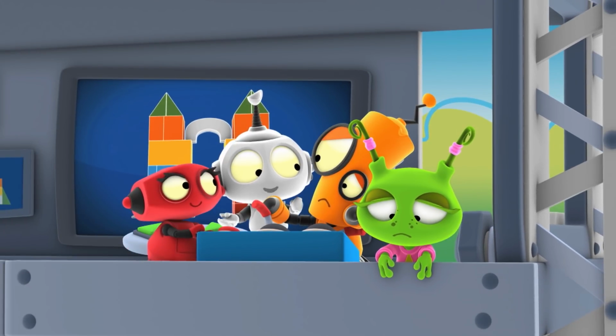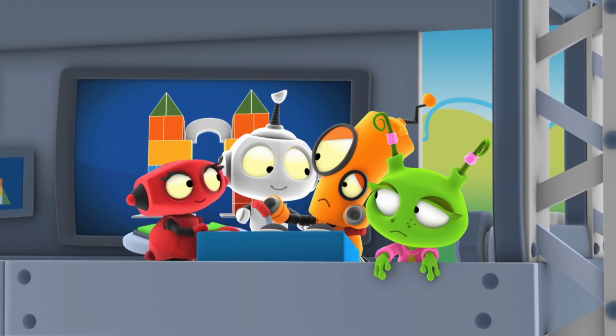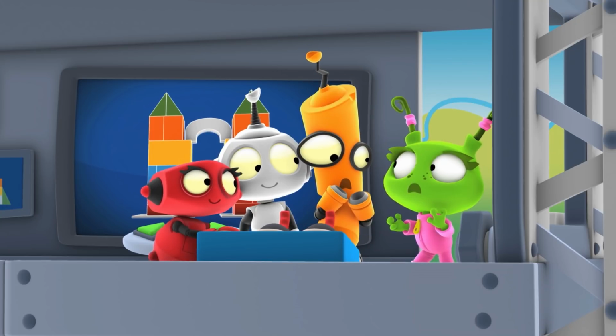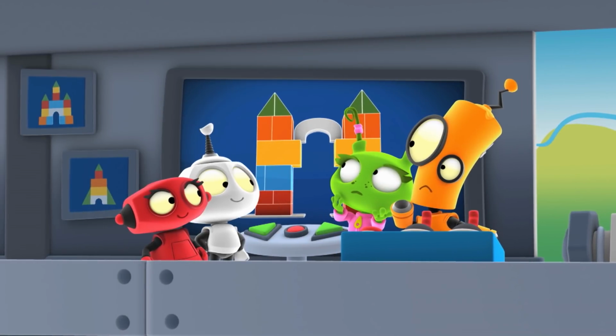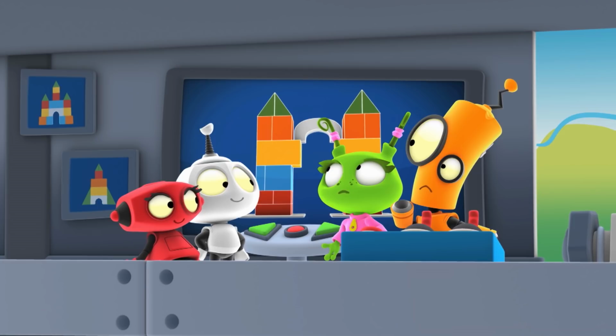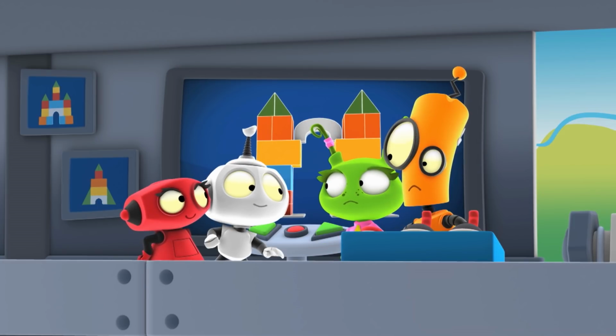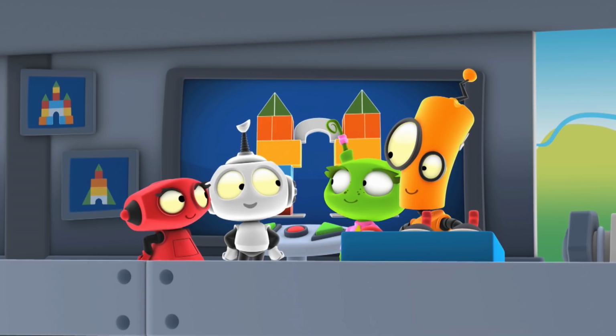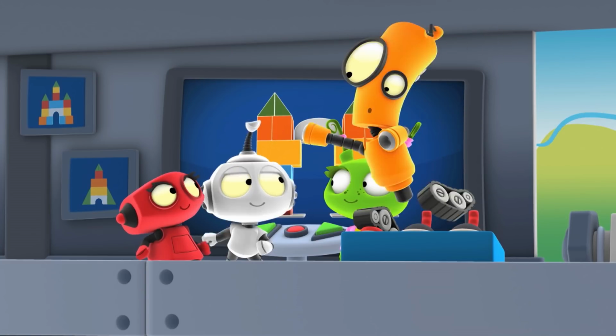Hey, you guys, don't give up. You can still do it. All it takes is a little patience and some help. The picture gives clues on what pieces go where. The picture! Gosh, we got so caught up in the race, we forgot all about following the instructions. Hey, why don't we all help build a tower together? We'll have this up before you can say Bolt Boy! Bolt Boy!